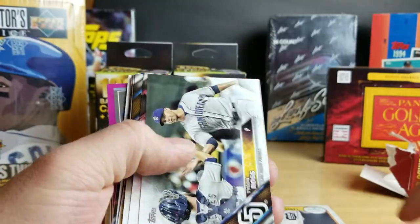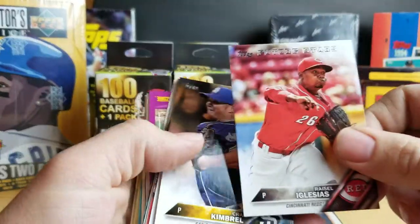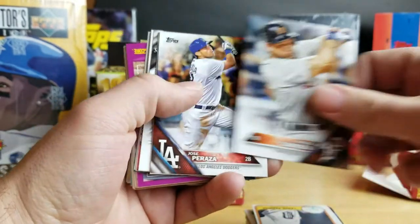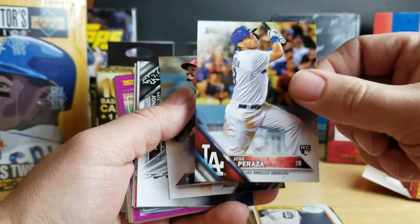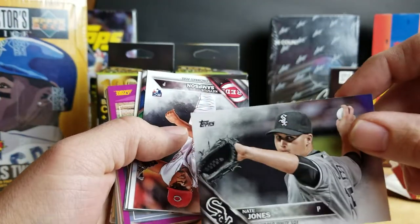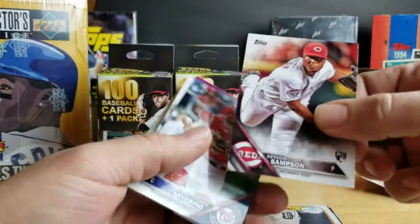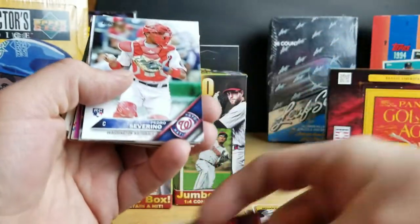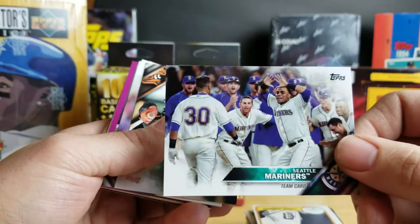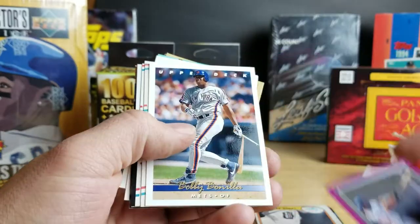Prince. I liked him. Tyson Ross. Kimbrel again. Miguel Cabrera. Jose Peraza, rookie. That's a good one. I like that one. It's pretty good. Topps rookie. Another rookie here. I got two rookies actually. Samson. Pedro Severino. Seattle Mariners team card. Mike Stanley. Bobby Bowe.